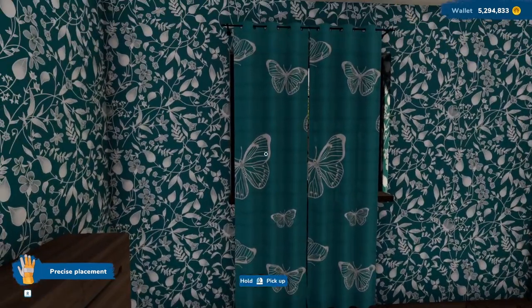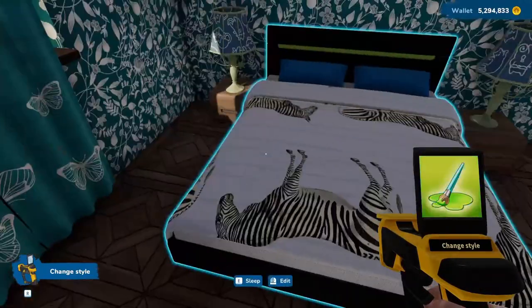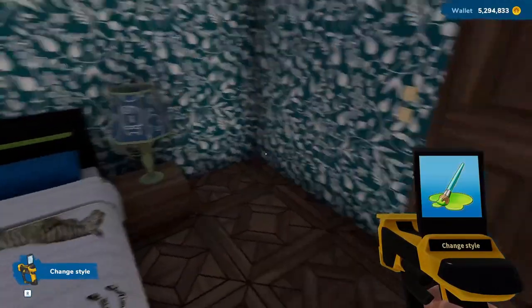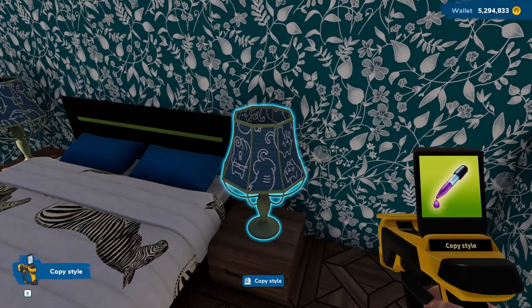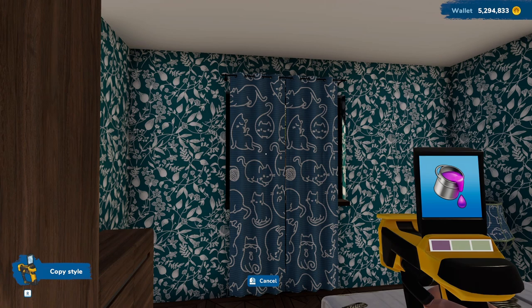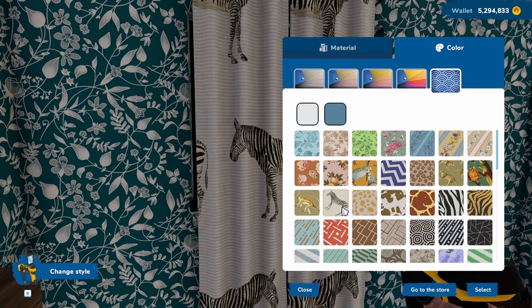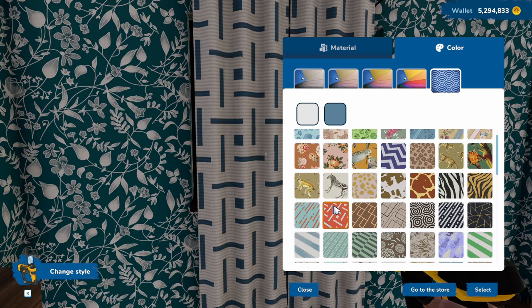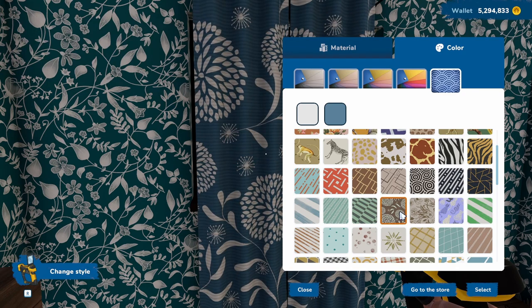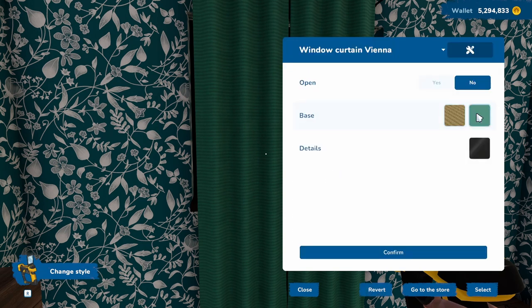Oh, good. It's not exactly the color I want, but... copy that color and apply it to the curtains. No, that's okay. That's the pattern, too. I'm still not crazy about that color. First of all, let's go back. Oh, we should probably. No. Actually, I'd rather like that. Oh, come on. I didn't change the pattern.